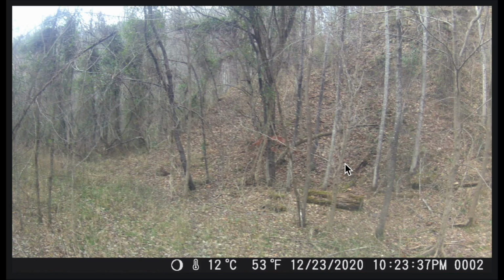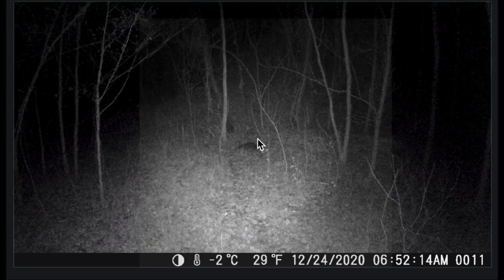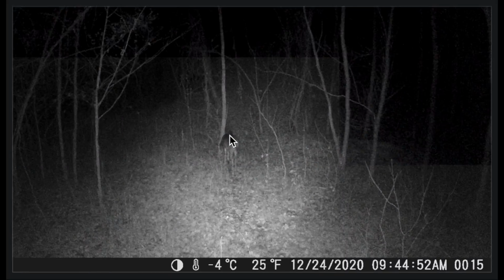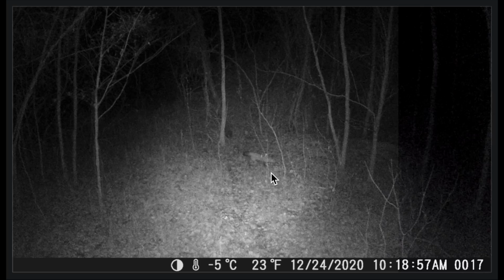Alright guys, we're just going to dive right on into it. These first few pictures are pretty much just me making sure I'm all lined up. First thing we have is that little booger right there. It appears to be a raccoon, but it's a little fuzzy. There we have a deer, appears to be a doe. There's a red fox. Kind of a blurry picture.